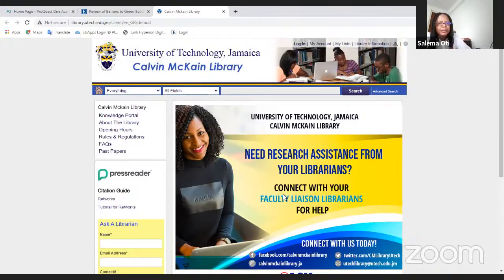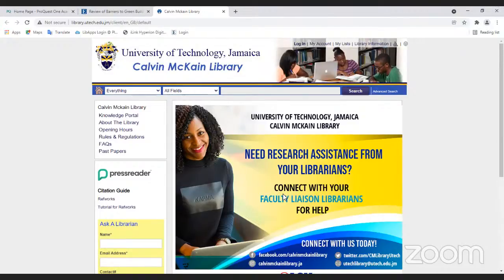Okay, could you tell them about that, please? Okay, so there's a computer lab upstairs. On a regular basis it could hold 30 persons, but with social distancing it's probably down to about 15 at any given time now. So you can always come and use the lab.